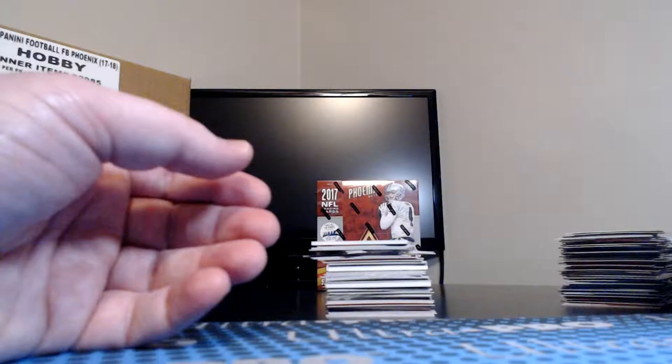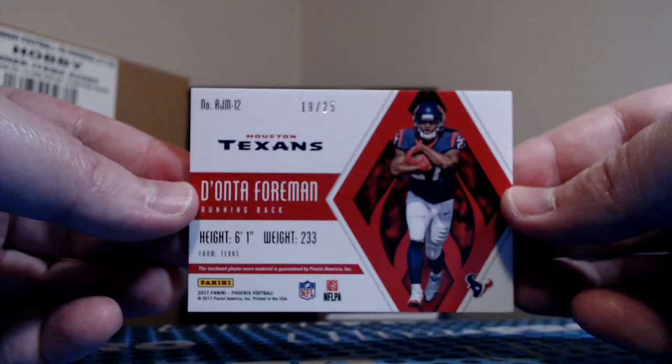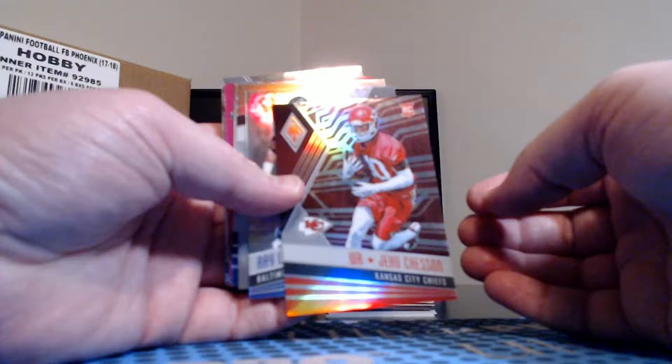Carlos Henderson, non-numbered rookie. And our relic in this box is going to be Deontay Foreman again. Two color this time for Budman Steve. That one is 19 of only 25. A little chunkiness to it there. Ihuoma Chesson, 11 of 299 for the Chiefs.